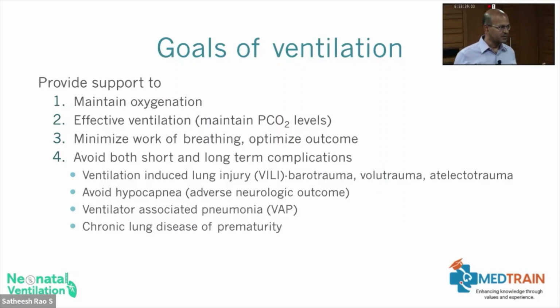Previously we used to be aggressive with permissive hypercapnia, but after the Felbeat study and other studies which showed that babies with significantly high CO2 may do worse, we are titrating it on the medium side. So it's not too aggressive, but according to the age. In a premature baby, hypercapnia can cause brain injury, vasodilation and IVH risk. So in the first week, you have to be more careful.